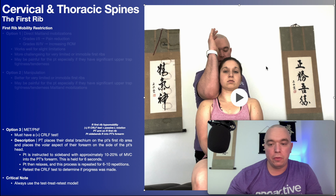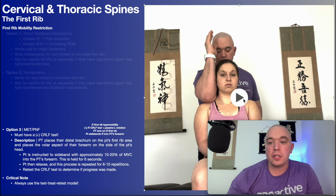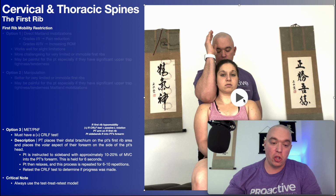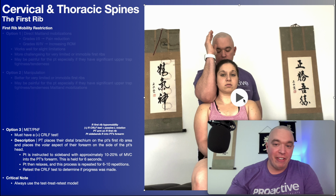And any day now, there it is. 1, 2, 3, 4, 5, 6, and relax. We take a little pause there, and I usually repeat this anywhere from 6 to 10 repetitions, always holding about 6 seconds. You would be amazed how fast you can affect somebody's pain here and get better mobility just by doing this.